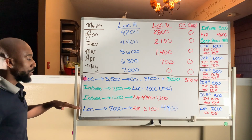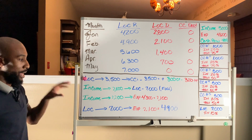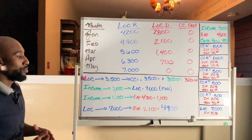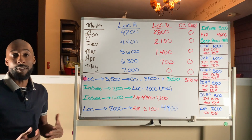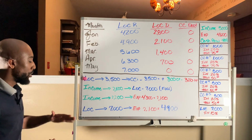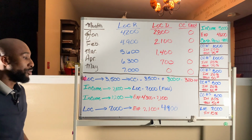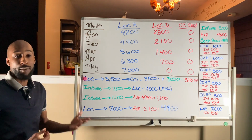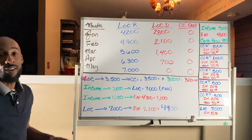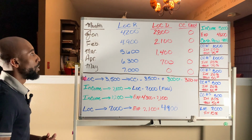The next step is we're going to take our remainder income, which is $2,200, and put that towards our $4,300 of expenses. This is going to equal $2,100 left of expenses. And how are we going to pay the remainder of our expenses? Easy. We're going to use our line of credit, the $7,000, and use $2,100 of it to pay the remainder expenses. That's going to leave us with a remaining balance of $4,900 available in our line of credit.